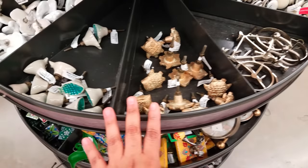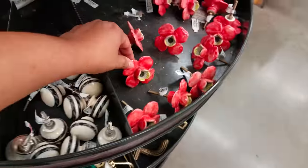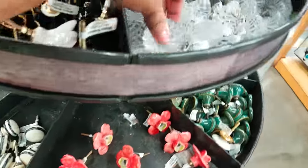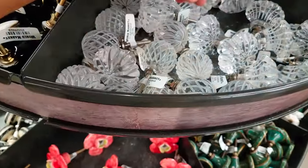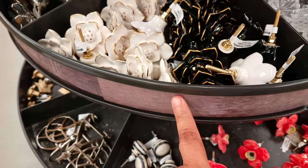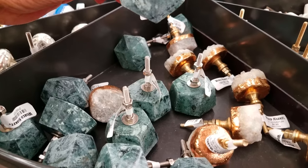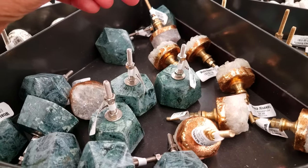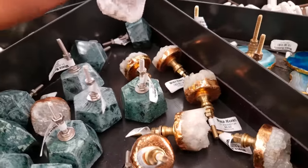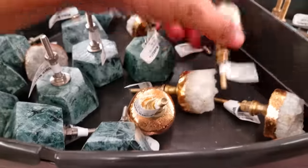We do have an owl. Look at this bike hook. That's really neat. They got some flowers up in here. We got some clear knobs. Let's see how much they want. $5. These ones are going to be flowers here. They got a black and white. And they're asking for $7. Here we have polished rock ones. $7. Look at that. That'd be really neat for a dresser if you want to update your dresser. Oh yeah, that gives me ideas.